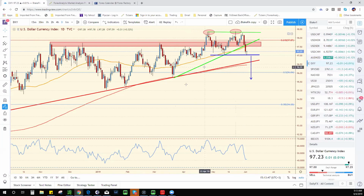I went to put out the chart of the day yesterday, and WordPress, which is what we use to write our blogs, was down yesterday, so I didn't put out a chart of the day yesterday. But my chart of the day yesterday would have been this dollar index. So let me explain to you why.